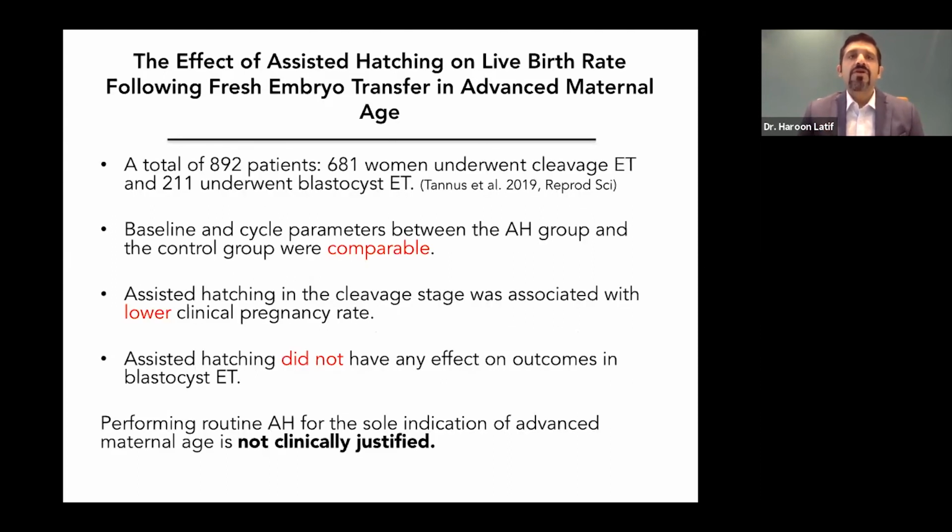Another study looked at the effect of assisted hatching on live birth rate following fresh embryo transfer in advanced maternal age. Again, an excellent study published in 2019. They looked at around 892 patients. Interestingly, they looked at 2 sets of patients, 681 who underwent a cleavage stage embryo transfer and 211 who underwent a day 5, day 6 blastocyst embryo transfer. The results showed that assisted hatching in cleavage stage embryos had a detrimental effect and was associated with a lower clinical pregnancy rate.